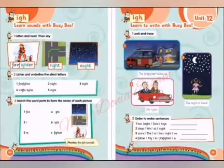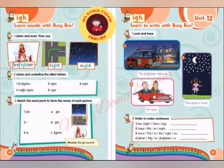Unit 12, page 100, exercise 1. Listen and read. Then say. 1. Firefighter. 2. Right. 3. Night.